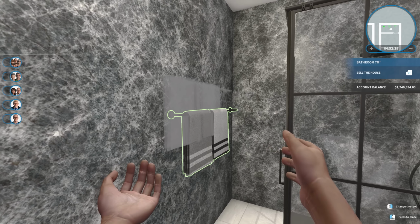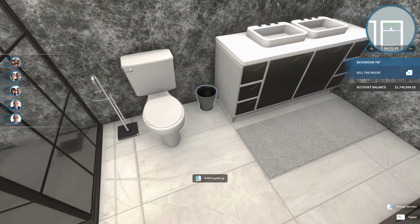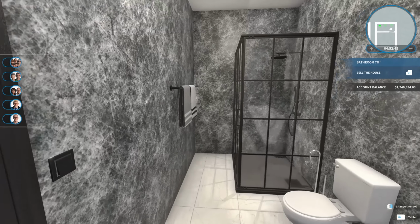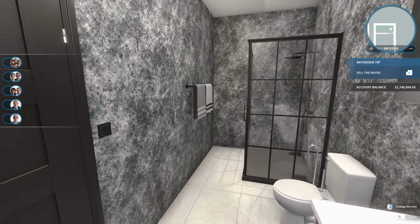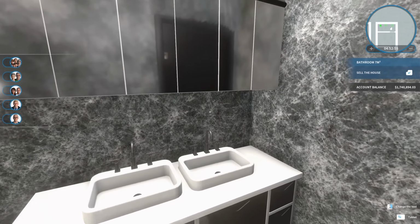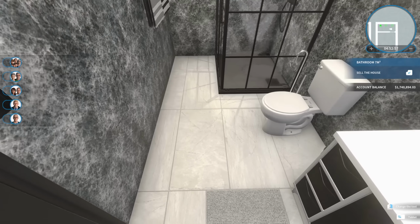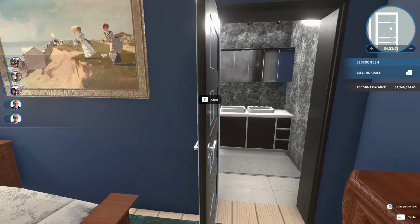I think I actually want to bring this down just a little bit. Let's put it about there. And then just a toilet and a trash can. So keeping it really simple yet again, very clean. But I think it works out great. I did keep the original wall pattern in here, although I think I did change the floor. But yeah, that's one bathroom and bedroom.